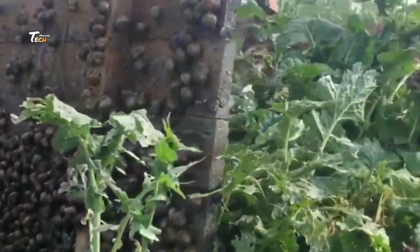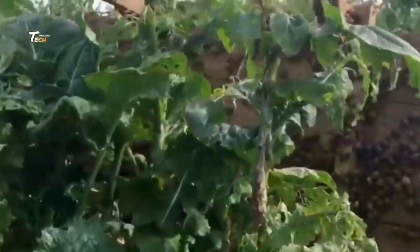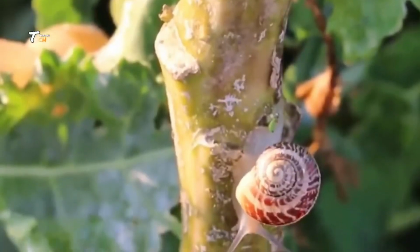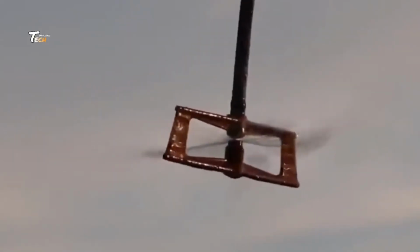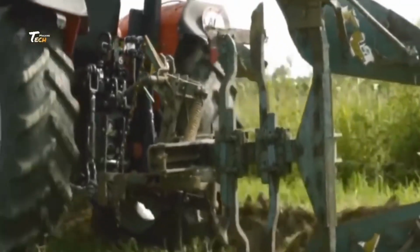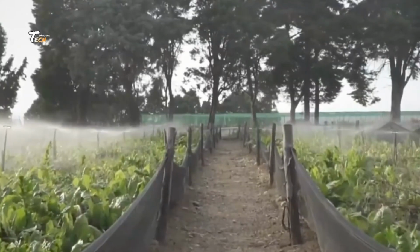The snail farms. Snails are grown in carefully controlled environments where they have plenty of food, moisture, and protection from predators. These conditions help them grow healthy and large, perfect for harvesting.